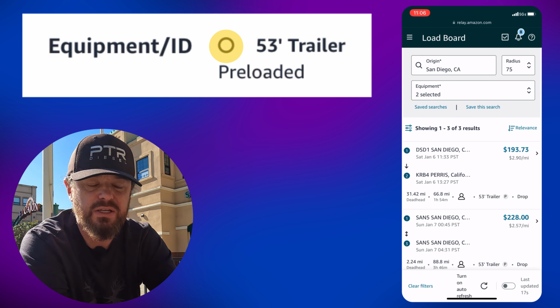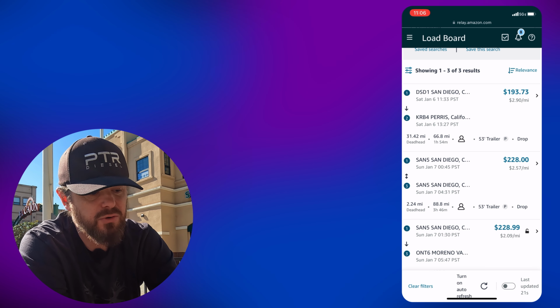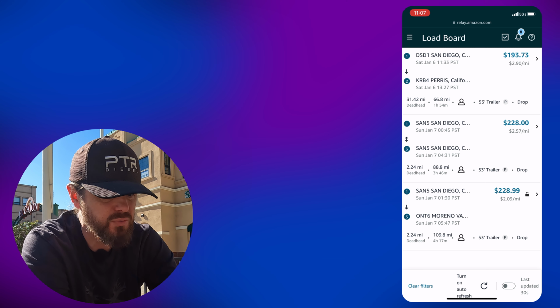If that circle is filled in, it's full. Sand 5 to Sand 5, 88.8 miles. I know that that's Poway. DSD8, you're going to take a loaded trailer from Sand 5 up to Poway, drop it off, swap it out for an empty one, and bring that back to Sand 5 for $228.